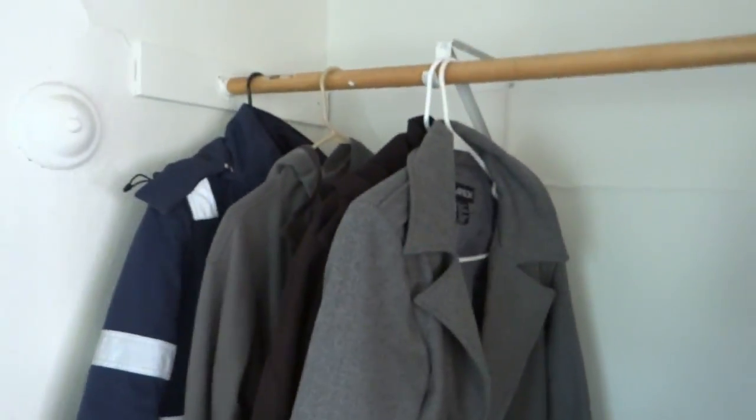But anyway, that's pretty much it. It's just hanging our coats here in the front, because the front door is over here, as you'll see. Boom. And that's pretty much it.